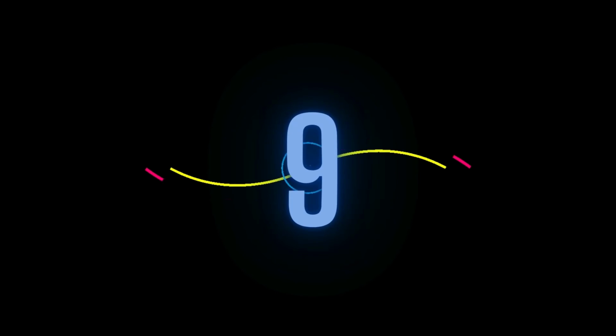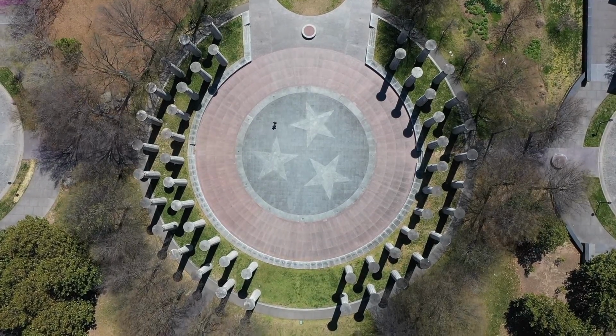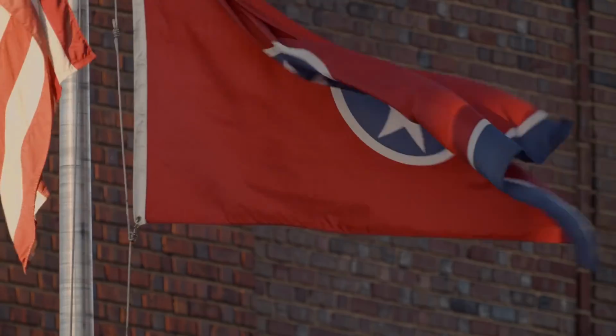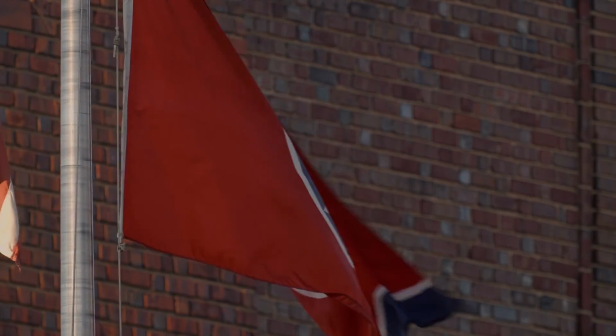At number 9, we have Tennessee. The Tennessee flag features 3 white stars overlaying a blue circle on a red background. The right-hand edge of the flag has 2 thin white and blue stripes, which were added more as a design consideration than to have any real symbolism. The 3 stars in the center of the flag do have symbolism, however, representing East, Middle, and Western Tennessee, with the blue circle that encompasses them representing unity among the 3 territories of the state. For legibility, simplicity in design, and marketability, we just knew that Tennessee's state flag had to be in our top 10. 8th place in our ranking goes to Colorado, the classic sea flag. What more could you want?